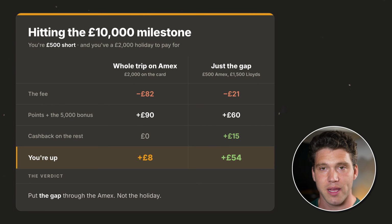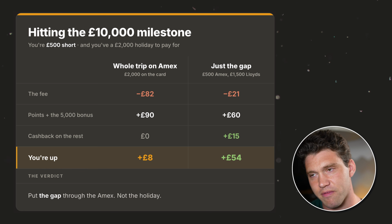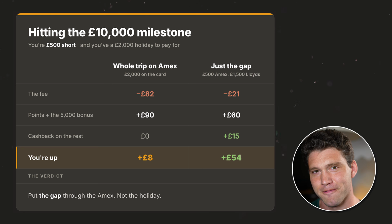The same logic can apply to bonus points on spending milestones. The gold card rewards you 5,000 points when you hit £10,000. So if you're sitting just short, and a holiday or a trip is going to tip you over, then the fee can justify itself. And there is one honorable but important mention: if it's not your money. So a work trip that you can get reimbursed on, but the points still land in your account, that's just different rules entirely. I mean, if that's the case, then fill your boots.